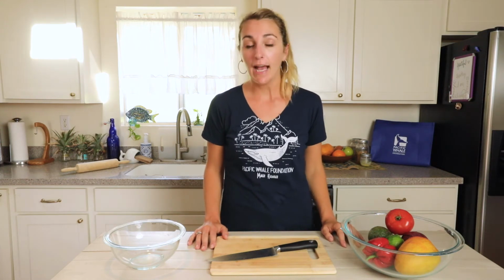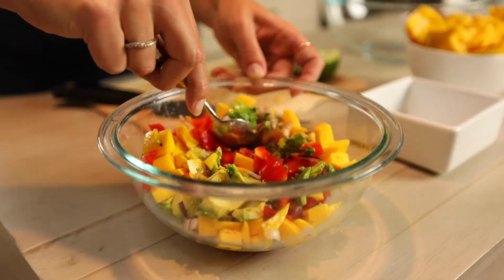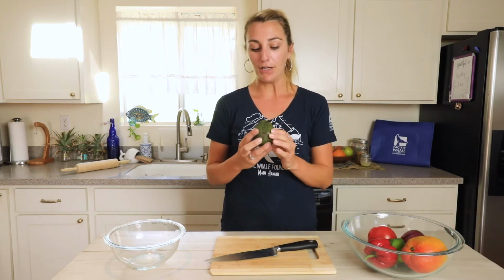While our dough rests for our tortillas, we're going to make some salsa. This is not a traditional type of salsa, but it's one that I found is very delicious with fish tacos and really represents the island in a seasonal kind of way. So we're going to make a mango avocado salsa. This is fresh mango from the island, avocado as well.